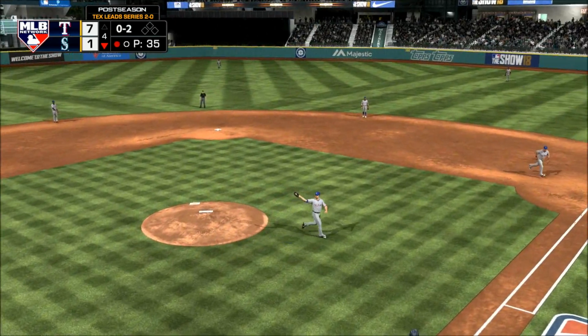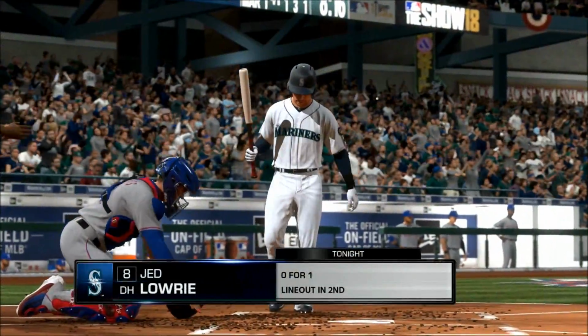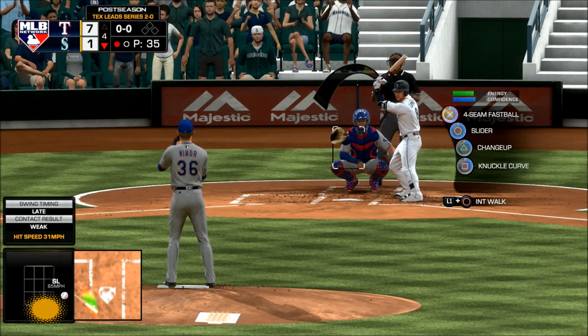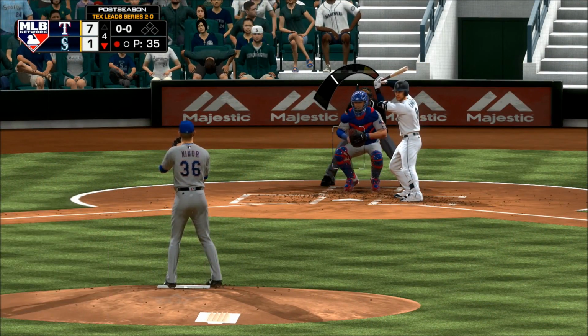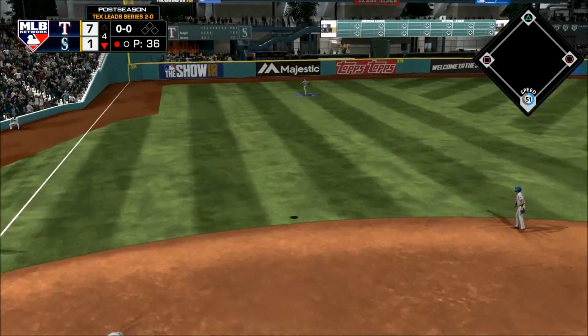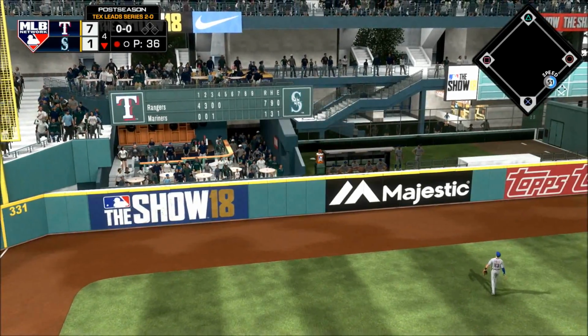This is popped up. Minor is calling for it. 1 away. Here's Jed Lowry now. So 0 for 1 with a flyout. Here's the first pitch to him. Oh, and here's a fastball right down the middle of the plate that swung on and hit out to deep left field. And this one's not coming back.